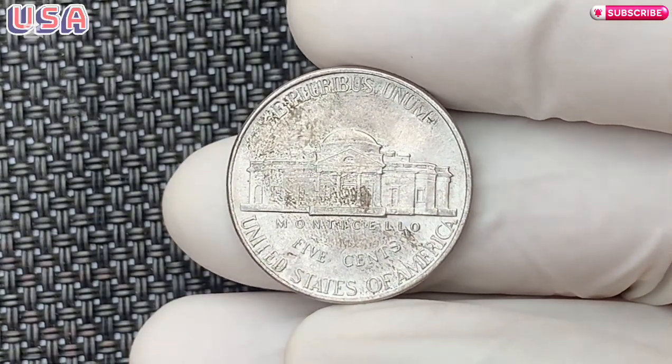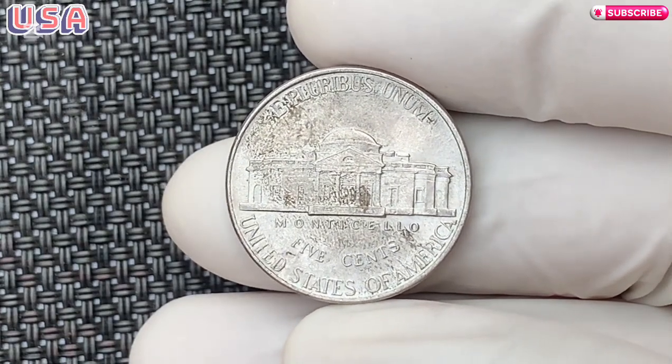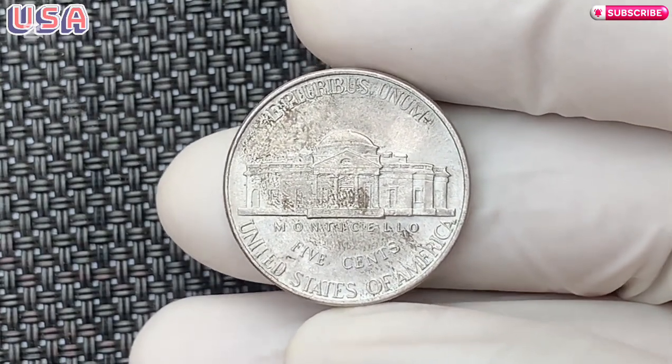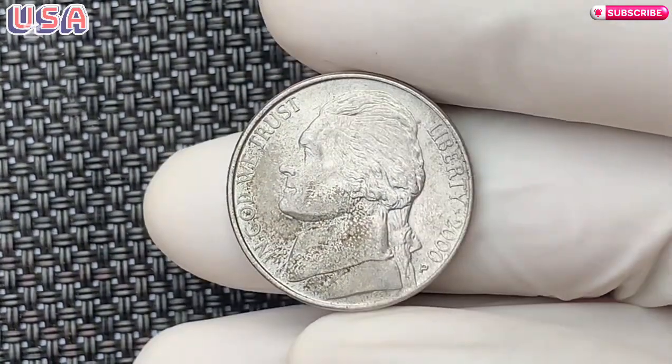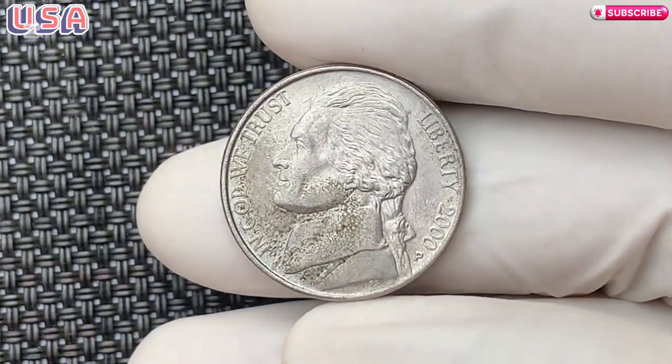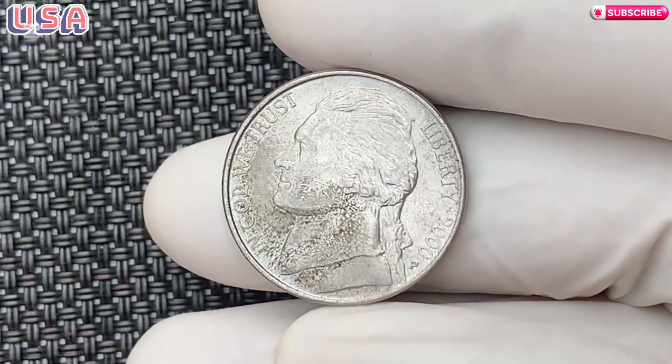The key to determining whether you have a valuable 2000 nickel lies in several factors, including its condition, errors, and unique die varieties. Coin collectors and numismatists are always on the hunt for coins that stand out from the rest, and some 2000 nickels have been discovered with extraordinary features.